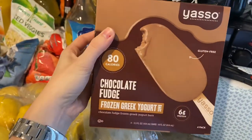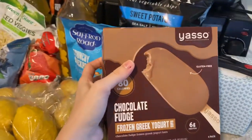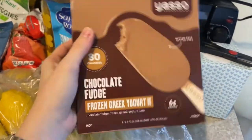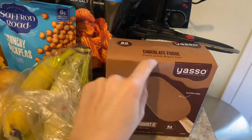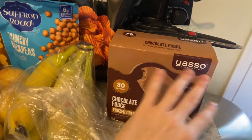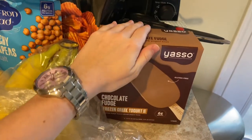I got some chocolate fudge Greek yogurt bars. These looked super good and not terribly unhealthy for you. So I'm really excited for these. They also had chocolate chip coffee, something like that, but they had more calories, and I figured if I want to be a little healthier, I might as well get these.